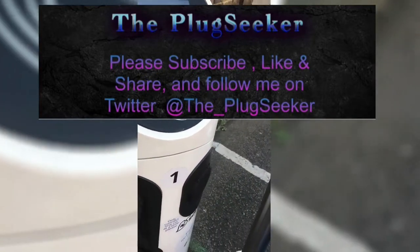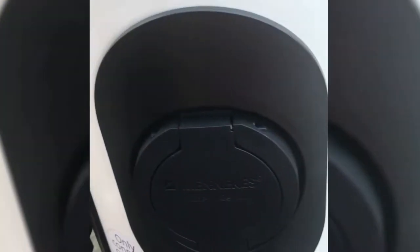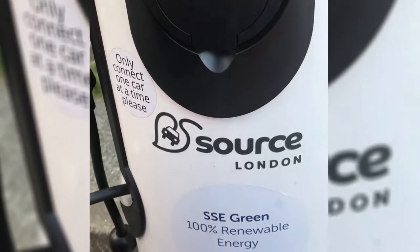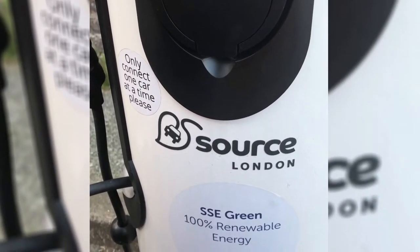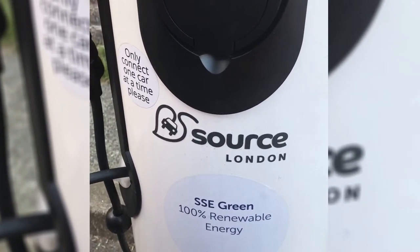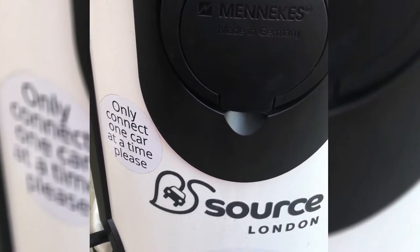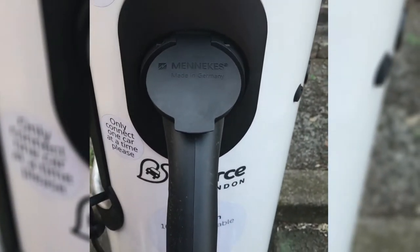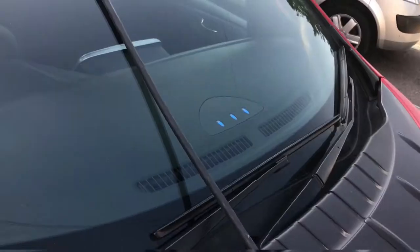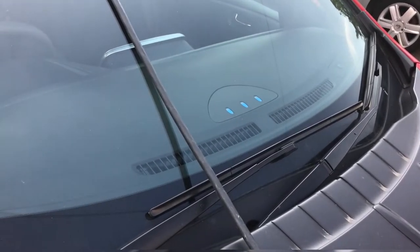And you can either plug in using their type 1 tethered cable here, or you can plug in, as I'm going to do, using my own type 1 to type 2 cable. As a nice little point there, I see from the sticker that this is powered by SSE Green 100% renewable energy, so that's nice. And a small point, as noted there, you can only park one EV at a time. And so there you are, it's plugged in. And it says on here, cable connected. And as you can see, there you go, the Leaf is charging nicely.